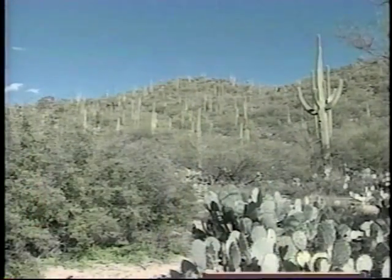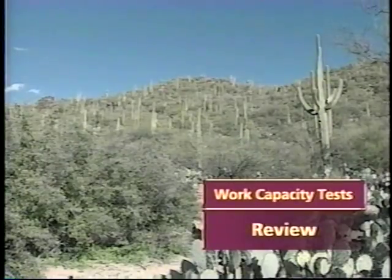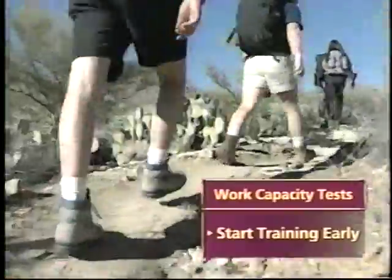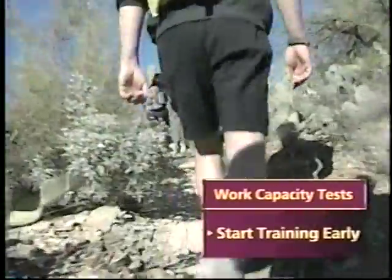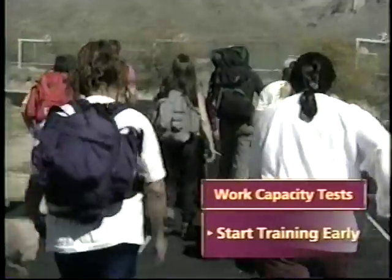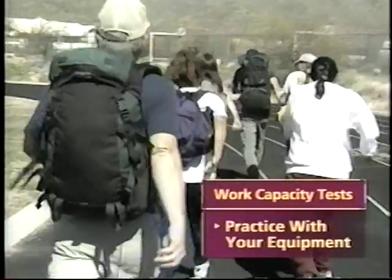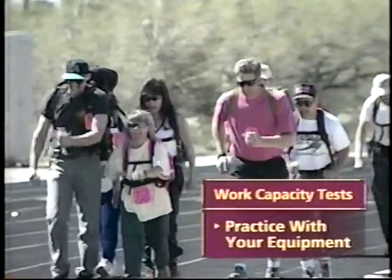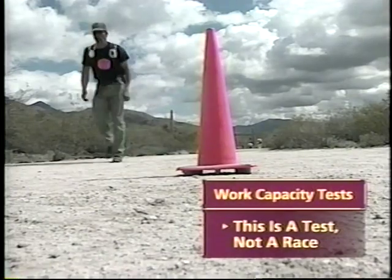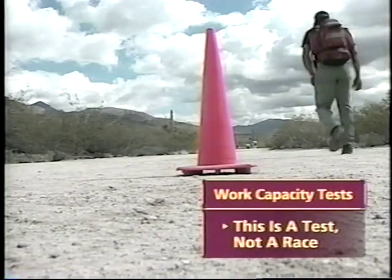Remember a few key points and you will successfully complete your work capacity test. After you receive medical clearance, begin training. A reasonably active person should be able to pass the test after 4 to 6 weeks of training. Sedentary individuals must first make a gradual transition to physical activity before they begin training for the test. Remember, if you are concerned about your health, you should see your doctor. Practice with your equipment to make sure it's comfortable for the weight and distance you'll be walking.